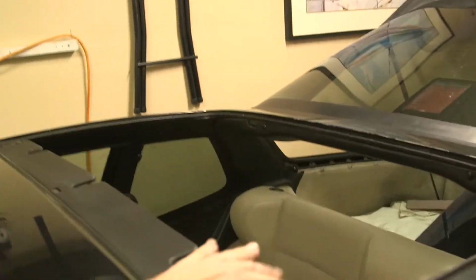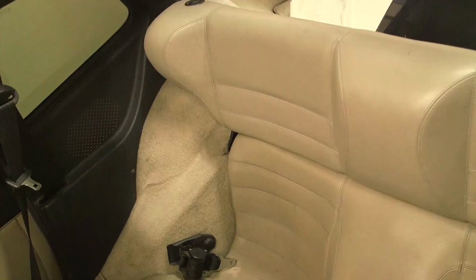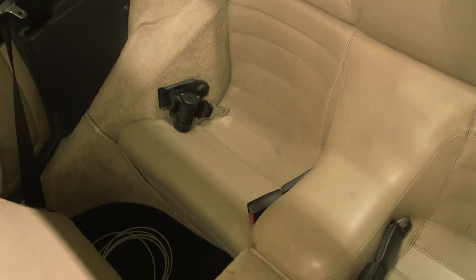All right, so we'll take a look at the interior as well. I went ahead and took the sunroof out just so that I could get a little bit more light in here and you can see everything. All right, here are the seats. Let me go ahead and dive in here. And here are the seats in back. Pretty straightforward. Pretty good shape as with most 944s because nobody sits back there.